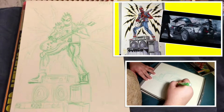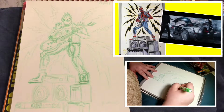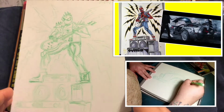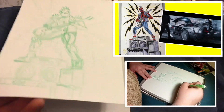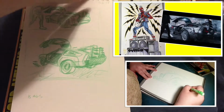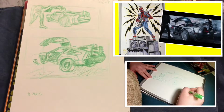On to the fifth, some Punk Spider-Man. I think this is Spider-Man 2099. Not for sure, I just saw this. I think it was a pinup another artist did and I just recreated it. That was the point where I was like, you know what, I don't want to do the colored pencil sketches because I would just get into them way too far.